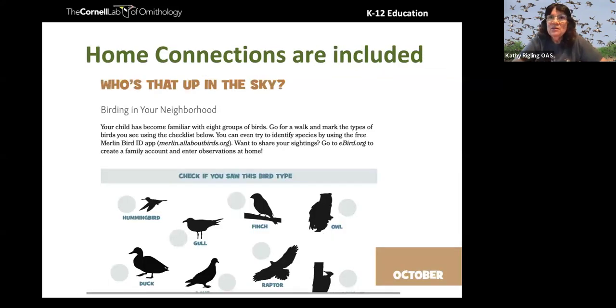And every month has a home connection, something you could send home digitally or printed. So this one came from October, about learning to identify common birds in your area. You could send this home, and the students could go with their parents and look outside and identify different kinds of birds that they see, whether it's owls or ducks and things like that. It also provides them information, for example about the Merlin app that they could use to help identify what they're seeing.